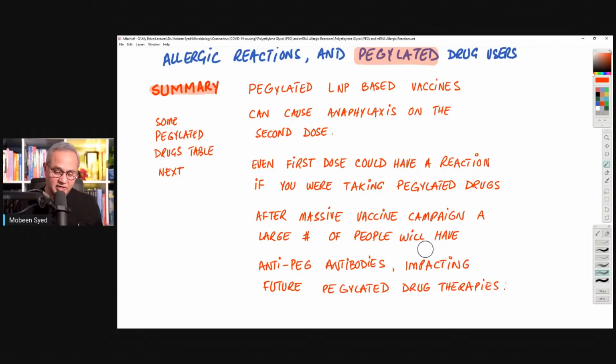Why I'm repeating this is that in these 2 years, I never heard a message from anywhere saying polyethylene glycol may be causing allergic reactions. So if you have been taking these drugs, be careful. Or if you're going to take those drugs in the future, be careful. Okay, so this is a summary that PEG can cause allergic reactions.